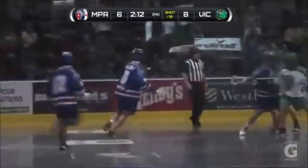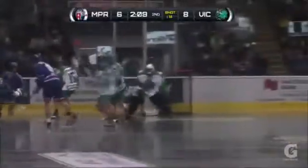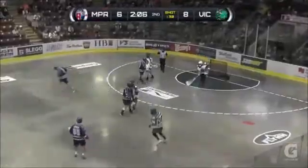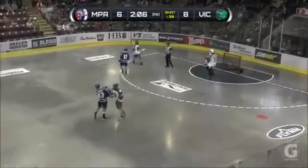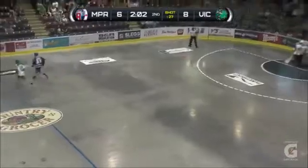Here's Mallory. Picked up by Garland with a head of steam. Steps back. Takes the shot. Saved by Hagedorn. He'll get the whistle. And needs an outlet again. And Garland will give it to him behind the net.